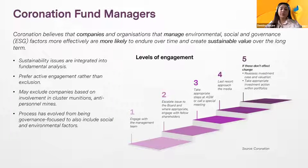They make use of a 5-step level of engagement, starting with team engagement, escalating issues to the board where appropriate, engaging with fellow shareholders, taking appropriate steps at the AGM, or perhaps calling a special purpose meeting if required. As a last resort, they will approach the media. If none of these steps affect change, they will then reassess the investment case and the valuation models and then take the appropriate action within the portfolios.